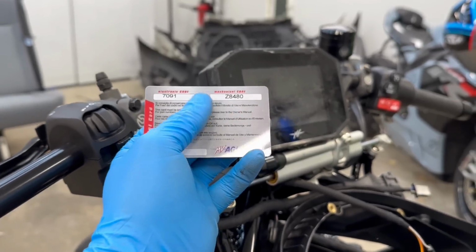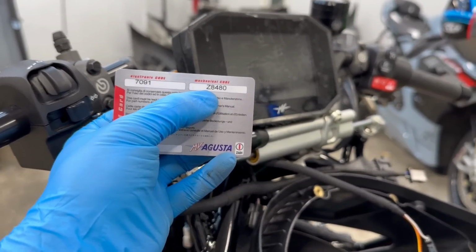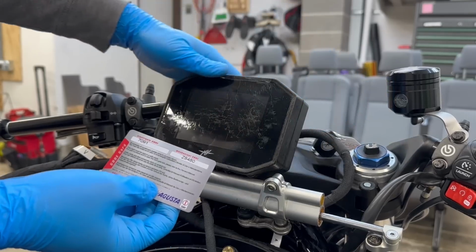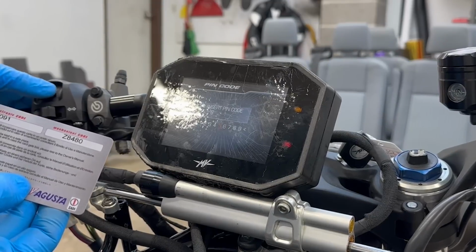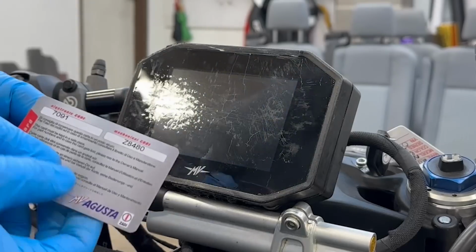Oh no. Well, we tried our 7091 pin code. I wonder if that used ignition module, which we have installed right now, is tied to a different pin code. That would be unfortunate. I definitely don't want to lock us out of this dash, but should we try 8480? The Z is not an option on the dash, so technically this is another 4-digit pin. Let's try 8480. Wrong. Dang, we are 0 for 2.